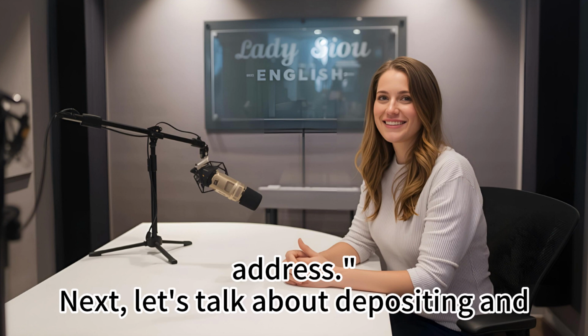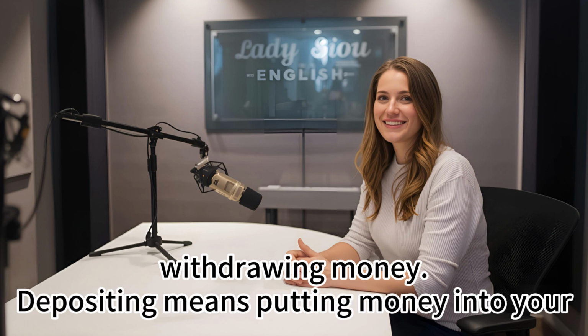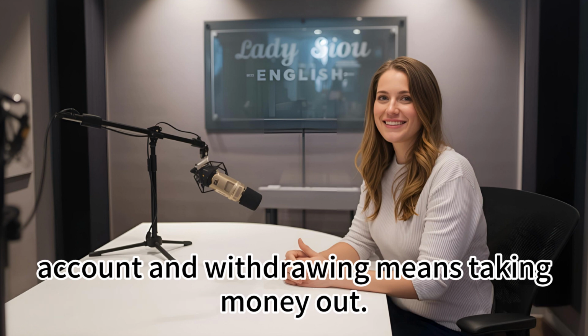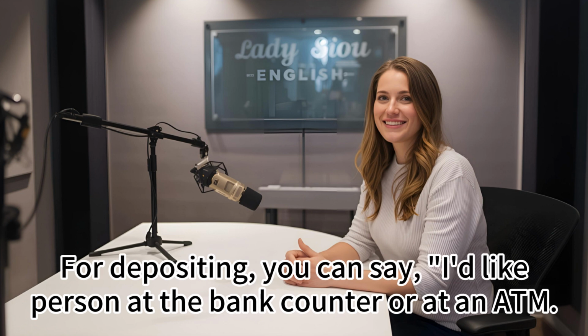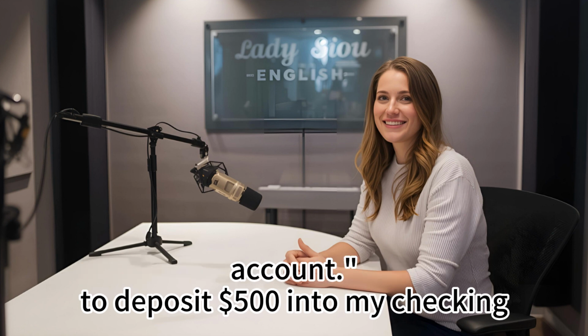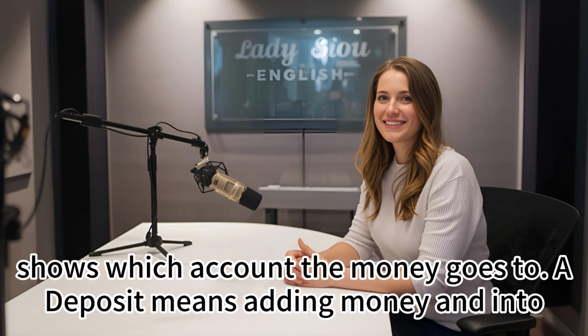Next, let's talk about depositing and withdrawing money. Depositing means putting money into your account, and withdrawing means taking money out. You usually do this with a teller, the person at the bank counter, or at an ATM. For depositing, you can say, I'd like to deposit $500 into my checking account. Deposit means adding money, and into shows which account the money goes to.